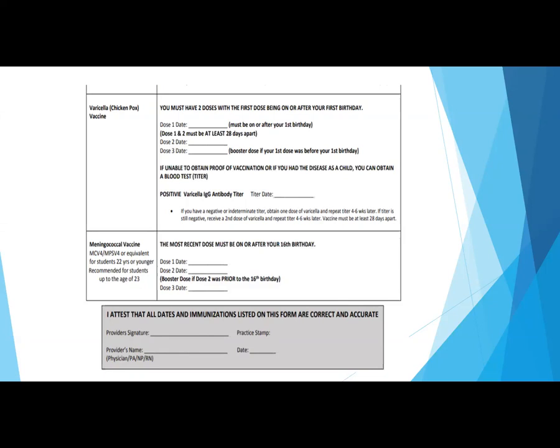The last vaccine that is required is meningococcal vaccine. This is for students up to the age of 22. Once you turn 22, you are no longer required to have it, but it is strongly recommended up to the age of 23. Again, this dose, you want to put down your most recent dose. And the dose needs to be on or after your 16th birthday. So if you received it when you were 15 and a half, that won't meet our requirement. Now, there's often a lot of questions regarding the type of meningococcal vaccine, and whatever type your country has is totally fine. And it is the MCV4 or MPSV4, not to be confused with the meningococcal B vaccine, which does not form part of our requirement.